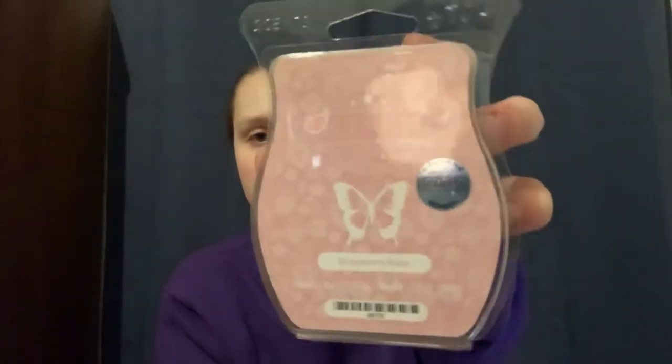Alright. So now we have a bar of this month's scent of the month, which is Strawberry Rose. Heard a lot of good things about this, so let's smell it. Ooh, okay. I wasn't for sure what to think when I heard rose. It's not a powdery rose. It's like a fresh rose scent, like an actual fresh rose.